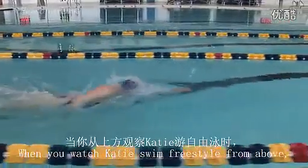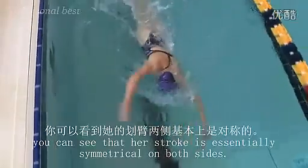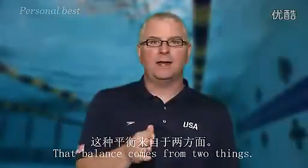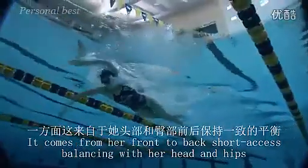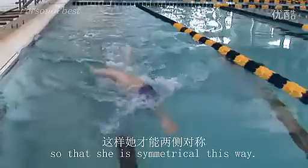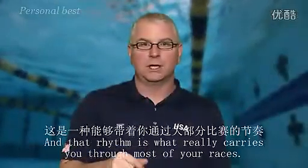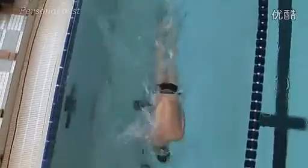When you watch Katie swim freestyle from above, you can see that her stroke is essentially symmetrical on both sides, and that's something that's very, very important. That balance comes from two things. It comes from her front to back short axis balancing with her head and her hips, and it also comes from being able to be in a stroking position so that she's symmetrical this way. It's very, very important to freestyle swimming, and that rhythm is what really carries you through most of your races.